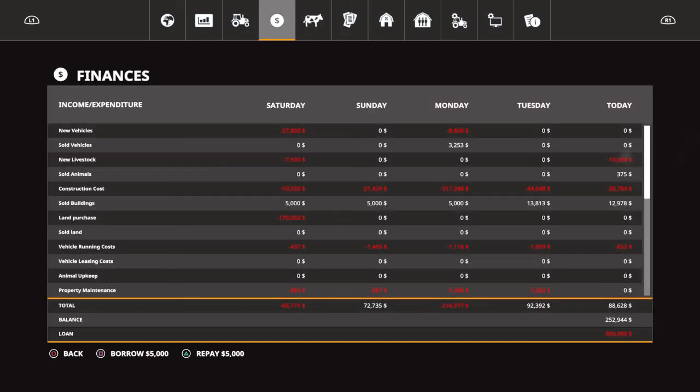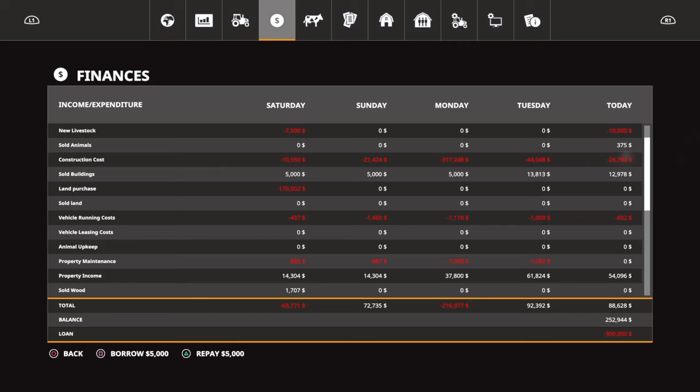I am happy to say, real quick, I will show you this before the clock changes even. You can see my property income has gone from $14,000 when it was just a few beehives and the watermill to, you can see Monday is when I did the construction, so it was only about half a day. I already know this because I saw it, and then I restarted the video and came back in, so I know my average daily is now going to be $61,824. So I'm pretty sure that's going to cover my cost of hiring employees and seed and fertilizer, and anything else I might want to do, because that's quite a bit of money every day.